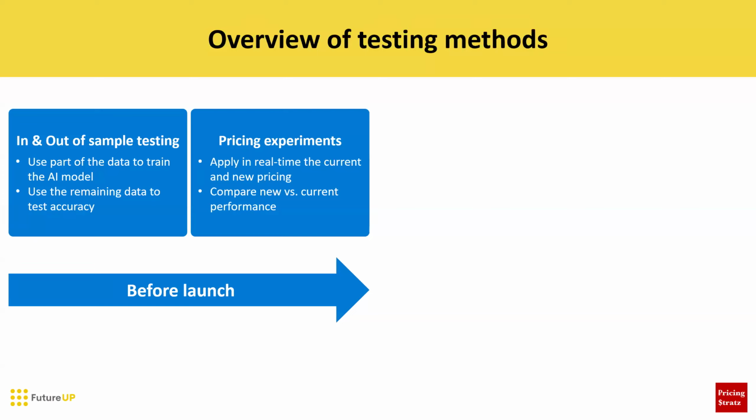Now, this is great for testing, but again, it's something that we do internally within the company without discussing or interacting with the customers. If we want to interact with the customers, even before we go live and launch our pricing policy, then we need to perform a price experiment. There are a number of ways to do that. One of the usual ways is A/B testing.